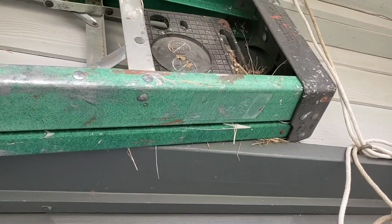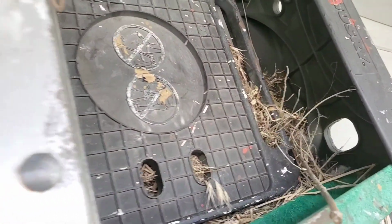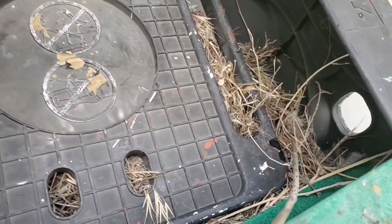Also up here above the garage, we appear to have a bird's nest. I guess it is no longer in use. Maybe it's already grown and it disappeared. We'll be taking care of that the closer it gets to fall.